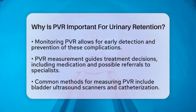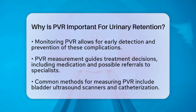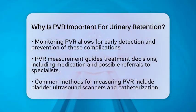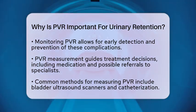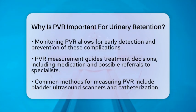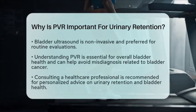There are practical ways to measure PVR. One common method is using a bladder ultrasound scanner, which is non-invasive and quick. This method is often preferred for routine evaluations. Catheterization is another option, but it is more invasive and usually reserved for confirming results or providing immediate relief.